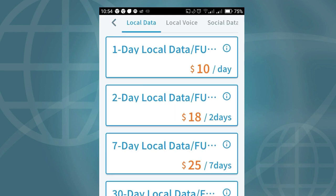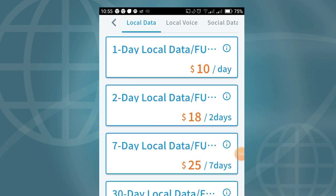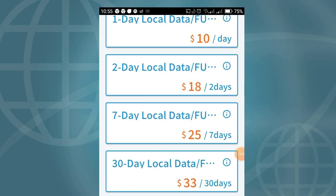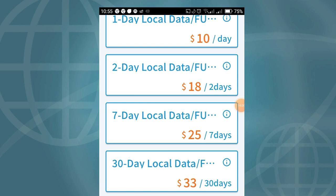Tapos ito yung 90 days nila, so this is 3 months. You see, it's just $88 pero 120 GB na siya. I think ito na yung pinakamataas na GB sa mga na-experience kong SIM card. Ang mura niya, guys. $88 lang. I think yung mga iba, $88, 1 month lang yun. And malakas din naman yung data niya. Connection niya, syempre partner siya ng Park and Shop tsaka ng Watsons.